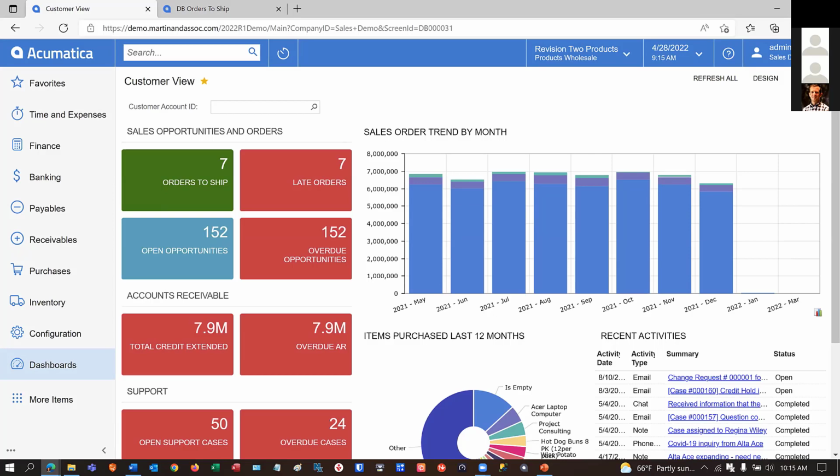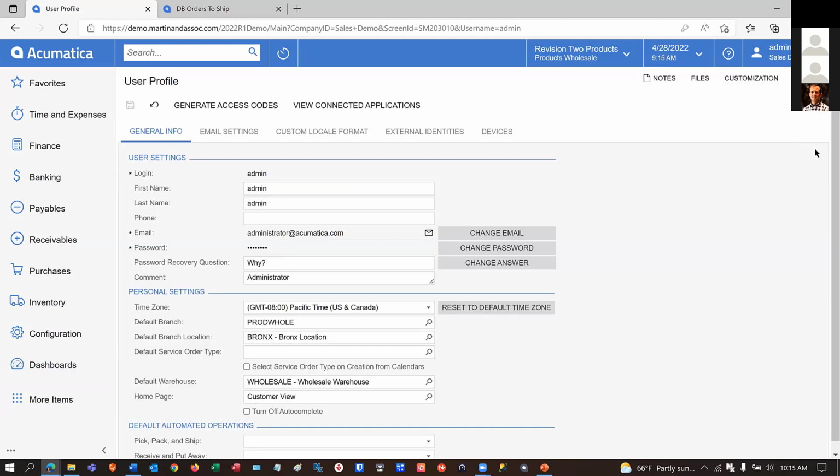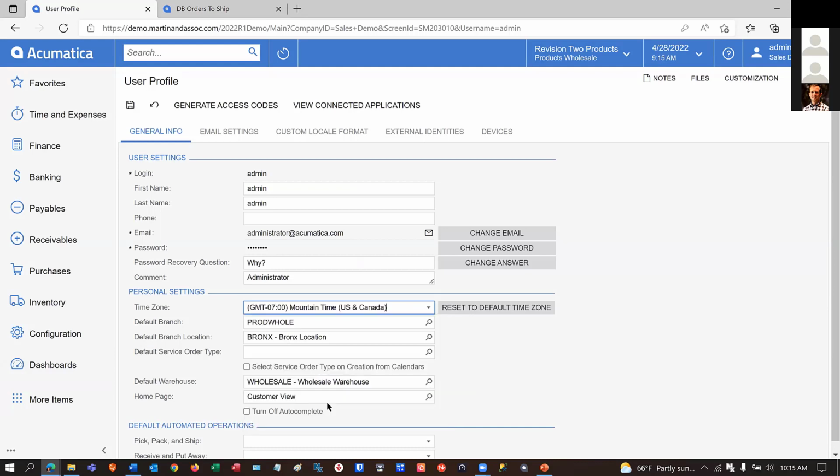The user themselves gets a chance to set their individual profile if you grant them access to this, in that perhaps they have a particular time zone that they want to have all the time prompts within Acumatica revealed.